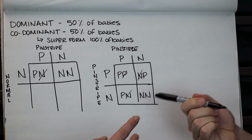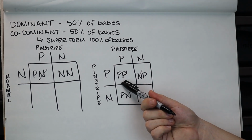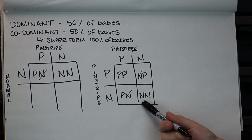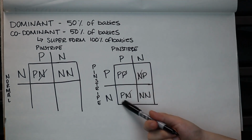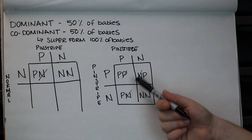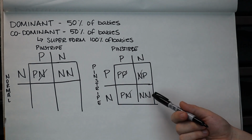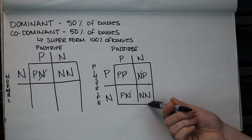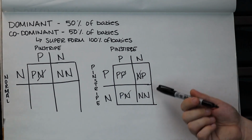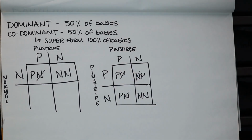So what have we produced? We've produced a pinstripe, another pinstripe, and a normal. So 3 out of 4 of our animals are pinstripe when you breed a pinstripe to a pinstripe, and 1 out of every 4 animals you produce is going to be a normal. So that is doing a very simple Punnett square with a dominant gene.